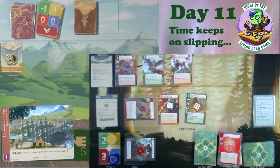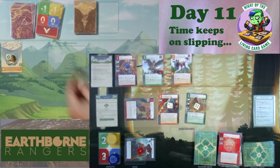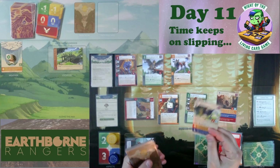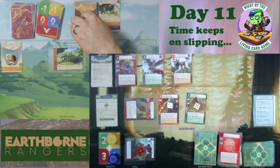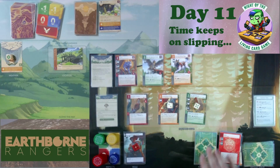All right, back again at Stoneweaver Bridge. Since I already read the flavor text a little while ago, I'm not going to do it again. Arrival setup, search the path deck for the next feature and discard it. Nope. Talus Cave has been discarded. Right, now we ready everything up. Draw a ranger card, Hydrolens Goggles, and draw a new path card, which is Nyctabats.